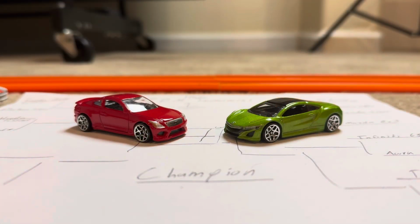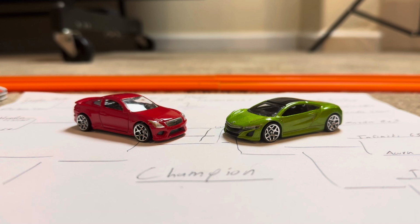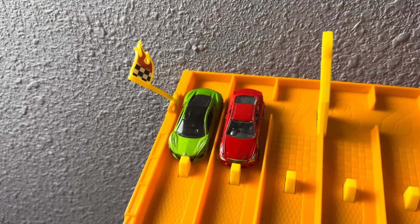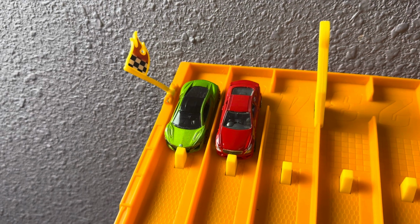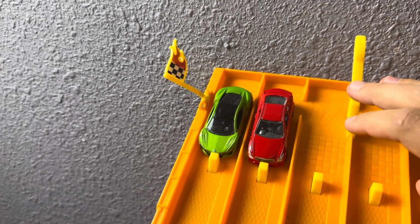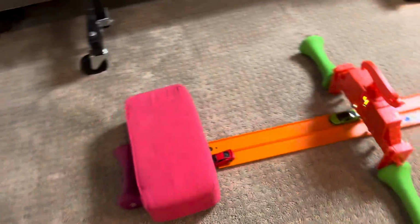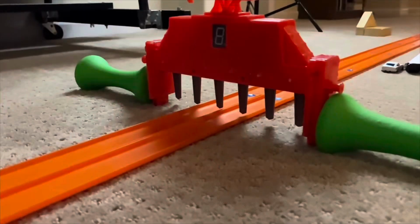We now move into the 2010s. On the left, the Infiniti G37 gives us a great look at a luxury sports sedan. On the right, we have a true supercar in the 2017 Acura NSX. Only one of these premium Japanese brands will be advancing to the second round. The Infiniti is in red in the top lane. The Acura is in green in the bottom lane. On your marks, get set, go! Acura with the early jump, holding off the Infiniti easily as it cruises to victory.